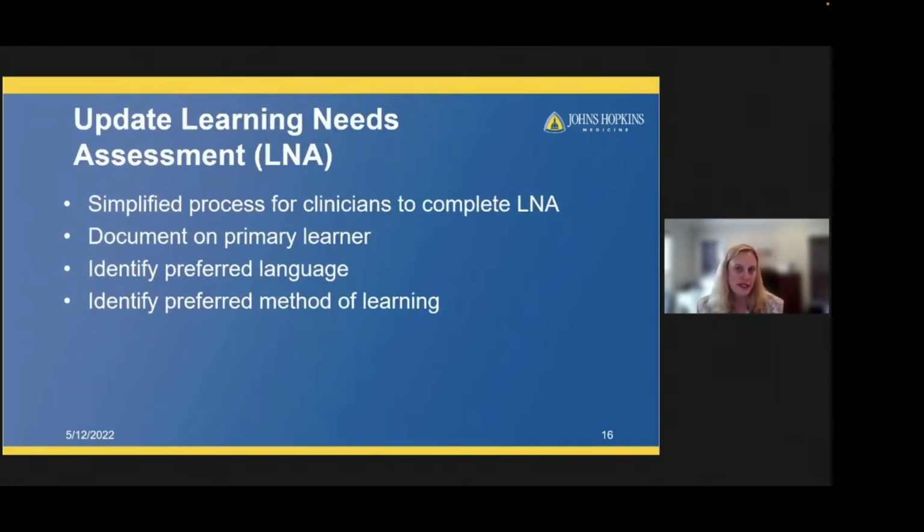The next thing that we did is we updated our learning needs assessment. We simplified this for clinicians. One of the main changes is we made it so we only document the primary learner. Previously, we had the option to also document co-learners. Staff would get lost in this trying to document everybody that was in the room, and our regulations are mainly that we have to document the primary learners. We just make a note in the chart that other people were present if they're not the primary learner.